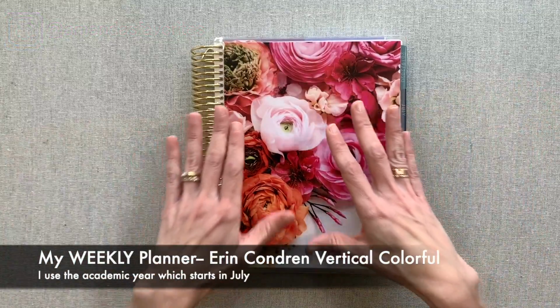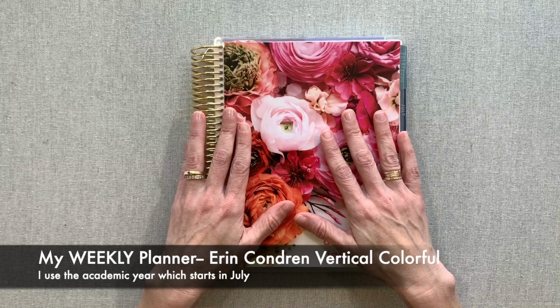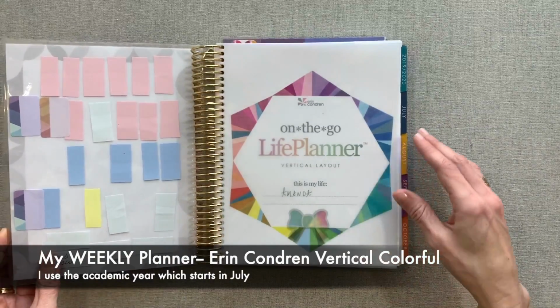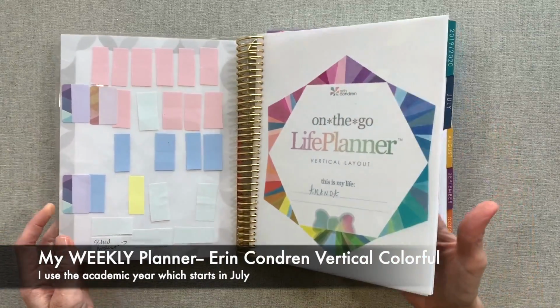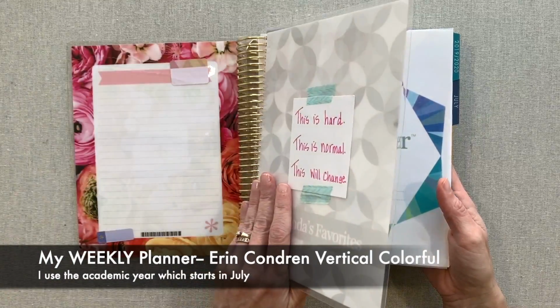My number one guiding light is my ERIN CONDREN Weekly. I have been in an ERIN CONDREN Weekly for almost 2.5 years now. I am in the colorful vertical. I've used the vertical from the beginning, but I have used the neutral some, and I'm in the colorful vertical, and I'm in the academic year.